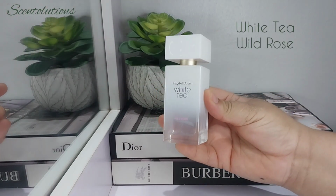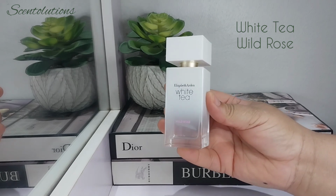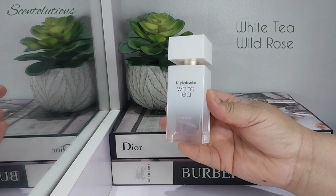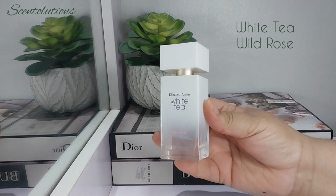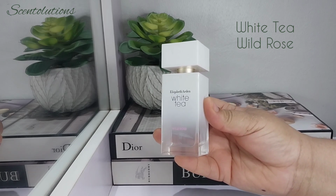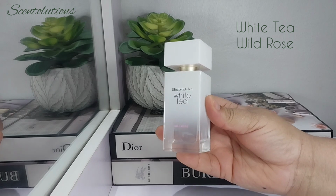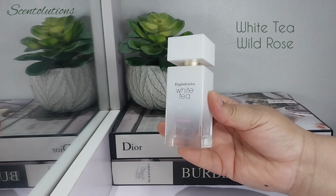Still in this collection, I have the white tea wild rose. So if you're a rose and peony lover, this would be for you. Just imagine the scent of a wild rose garden after it rains. That's what this smells like. It is very, very heavy on the peony, and then it dries into a nice fragrant rose base. So this will bring to mind a bouquet of freshly picked peonies and rose.